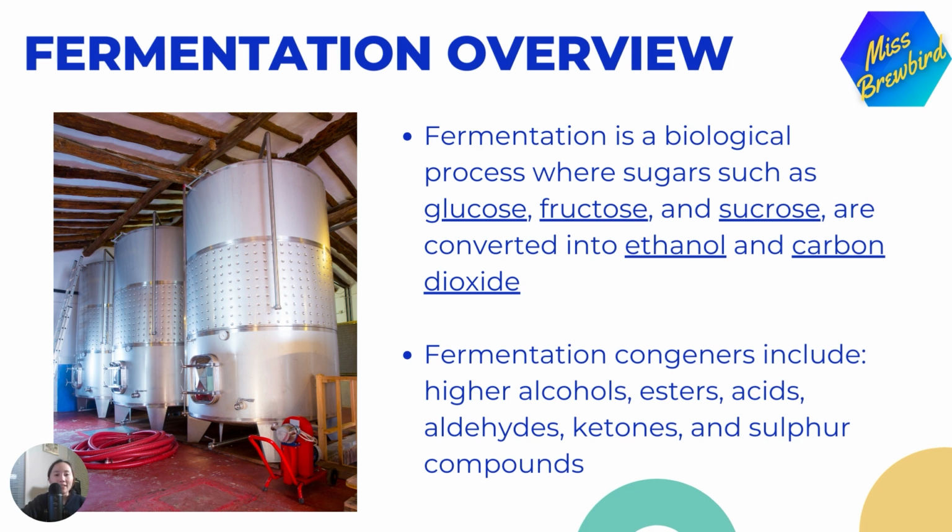Okay, so again, fermentation is a biological process where sugars such as glucose, fructose, and sucrose are converted into ethanol and carbon dioxide. So some fermentation congeners include higher alcohols, esters, acids, aldehydes, ketones, and sulfur compounds, which we'll discuss later on in this presentation.